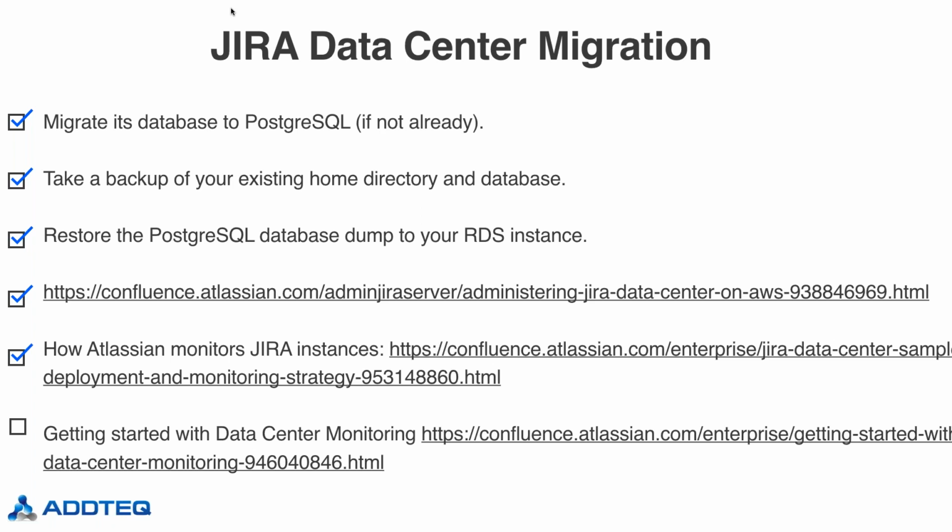Once you deploy your JIRA instance on AWS, you should strongly consider having an effective monitoring strategy in place. And recently, Atlassian published a pretty detailed guide in terms of how Atlassian themselves monitors some of their largest JIRA instances. So it's a very interesting read, and you should be able to pick out some helpful strategies, including what kind of metrics and what kind of infrastructure monitoring details you should consider, and you can also compare with what Atlassian is currently doing for their instances as well.